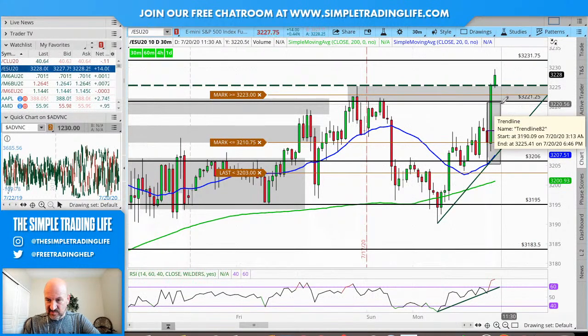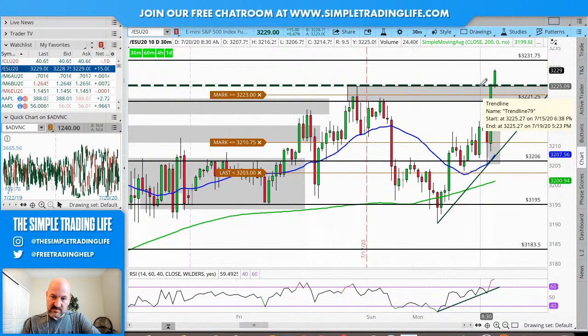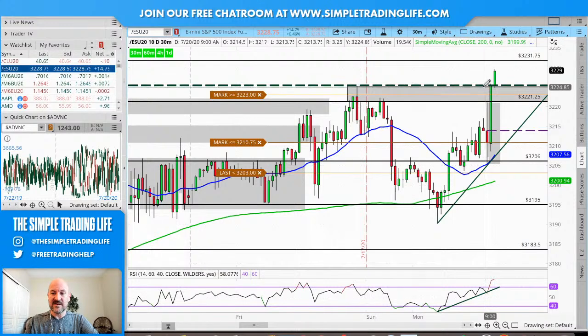So from the top of this range, that would have been 32.21, we'll say, to up here is 32.20. So that would have been a little over a $4 move, and on a standard contract, that would have been 200 bucks. And it's still going. So where would your next target be? 32.31.75 is our next resistance level.